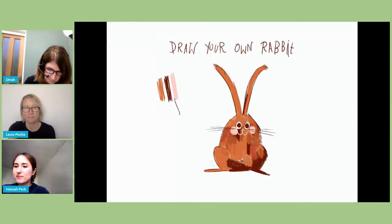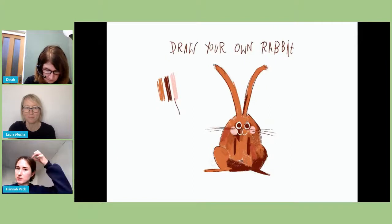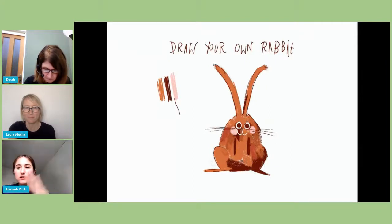So there we go. We've got some colour on his cheeks, his big fat cheeks. And I think another thing is I'm going to add some pink into his ears, and it's going to be the same colour as his cheeks, just to keep everything nice and matching. Here's some little scribbly bits of fur I've drawn on as well.